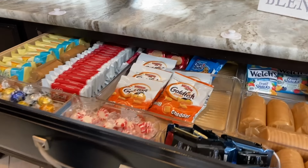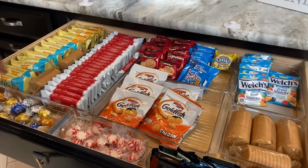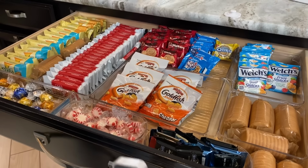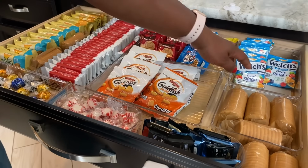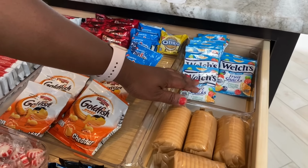Now let's continue. Guess what? If you didn't watch my organizing video, this is this drawer and this is what it has. Ivana knows how to open this, that is my daughter, my 6-year-old. But she's not somebody that likes snacks or anything. All she likes are these Welch's fruit snacks. So that is what she will come in here for.